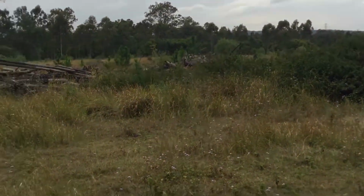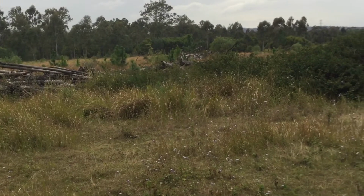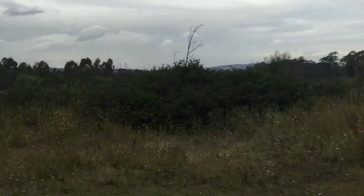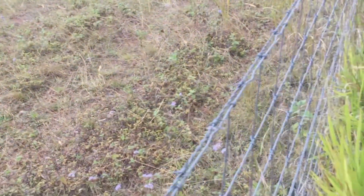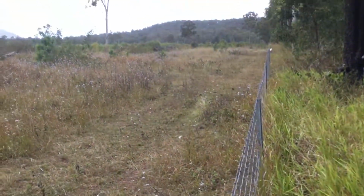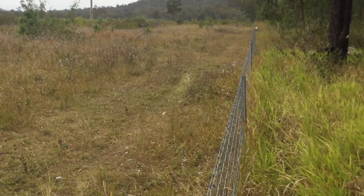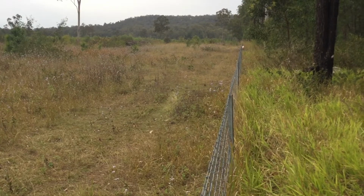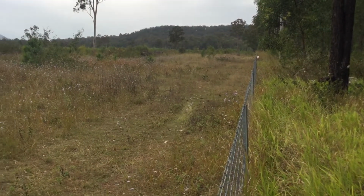I don't know if you can see, but it looks like there's some tin over there, possibly. Yeah, what a shame. They put a substantial fence in here. A couple of the other entrances back up that way there, down this direction here, they put massive heavy duty fences in there.